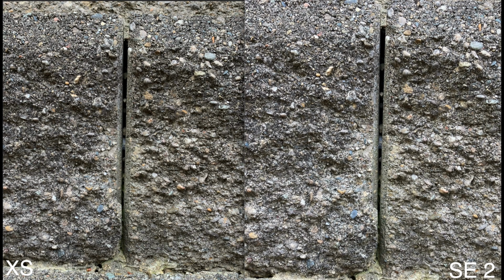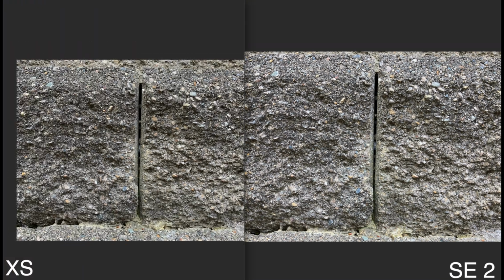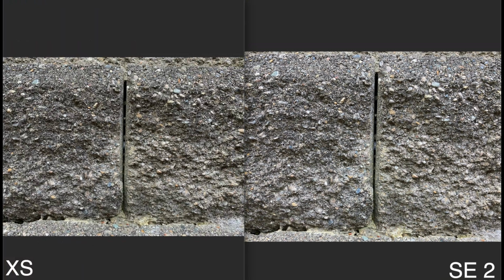I think more people like brighter photos than darker or sharper photos. The iPhone XS is a little bit warmer and more yellow, but they both look almost the same. I still kind of think the SE2 photo looks a little bit better. And it's funny, yesterday I think I said the iPhone 8 photo looked better, so maybe the iPhone XS has a worse camera than the 8, maybe, who knows, I don't know.